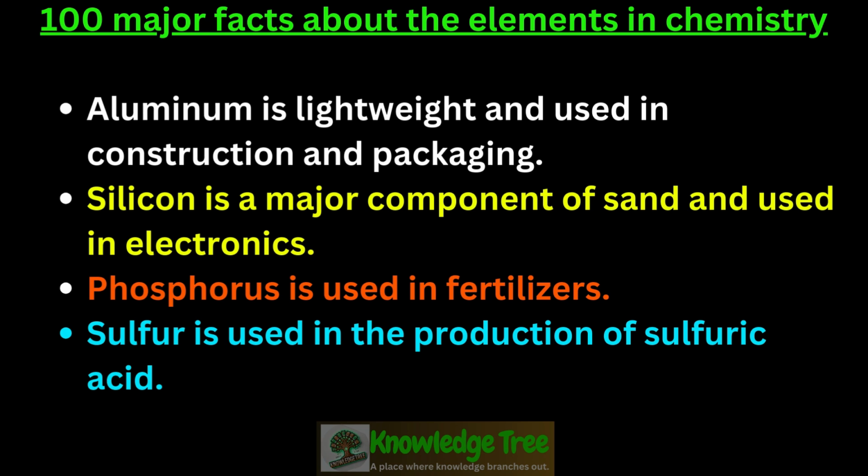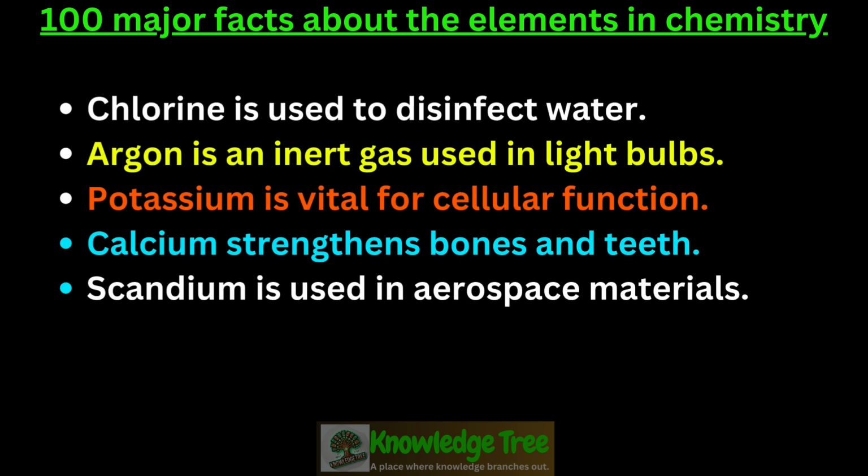Silicon is a major component of sand and used in electronics. Phosphorus is used in fertilizers. Sulfur is used in the production of sulfuric acid. Chlorine is used to disinfect water. Argon is an inert gas used in light bulbs.